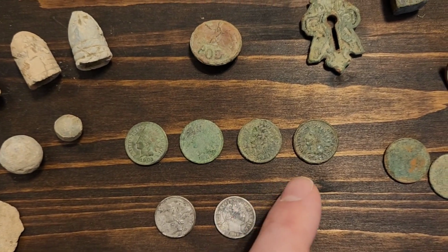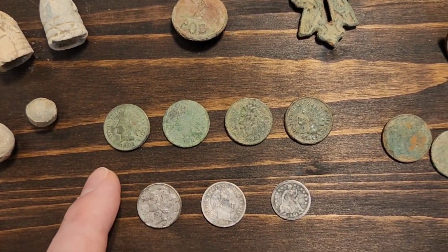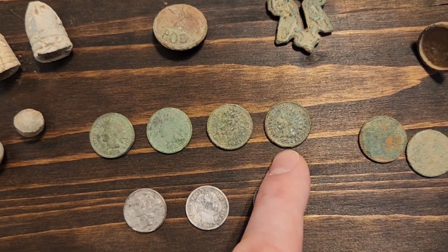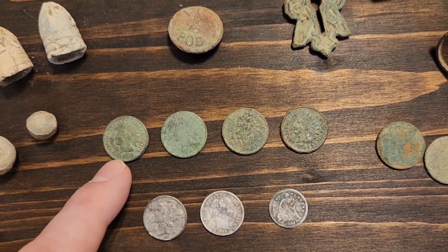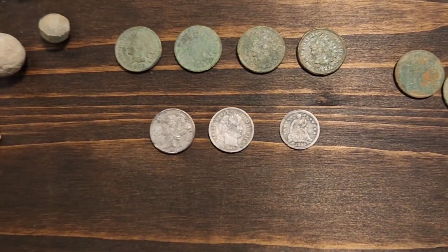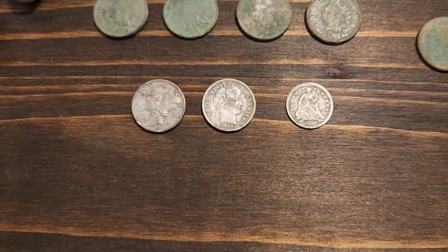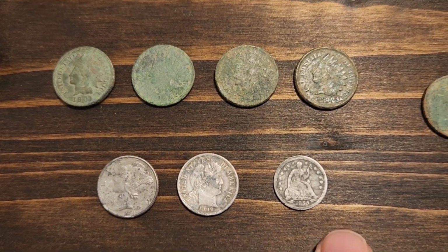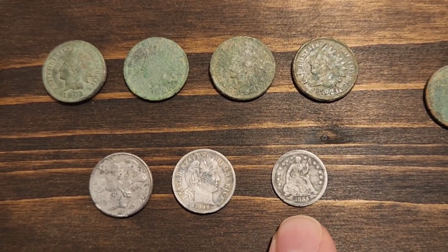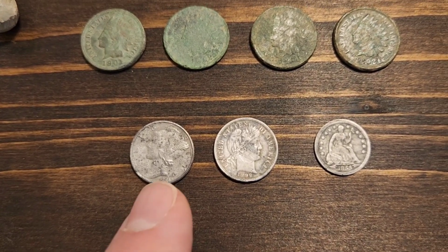Got the 4 Indian heads. I think the oldest was the 1892. Pretty rough shape across the board. I think the 1901 was the best looking. And then 3 silvers. Got the Merc, the 1942. Almost a dime trifecta if this had been a seated dime, but I love that it's a half dime. Certainly not going to complain.